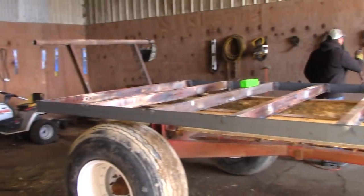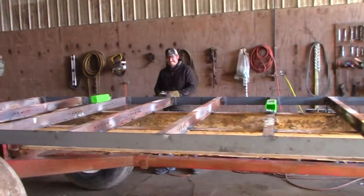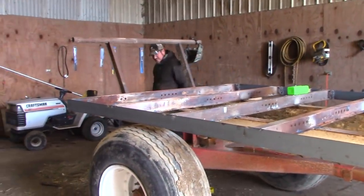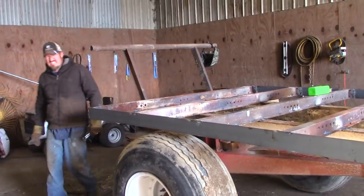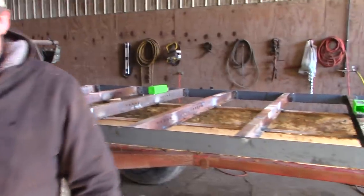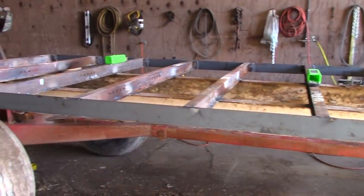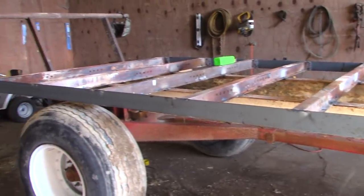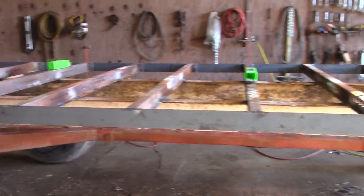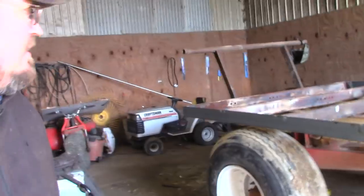For the last couple days, they've been working on this project, which is a hay wagon. It's actually a big bale wagon, what they call it. For round bales or squares, either or. Turning out pretty good. Yeah, looks good.